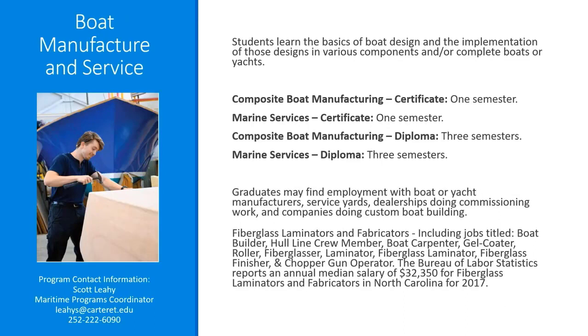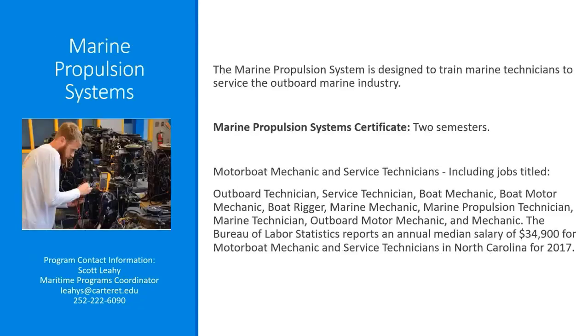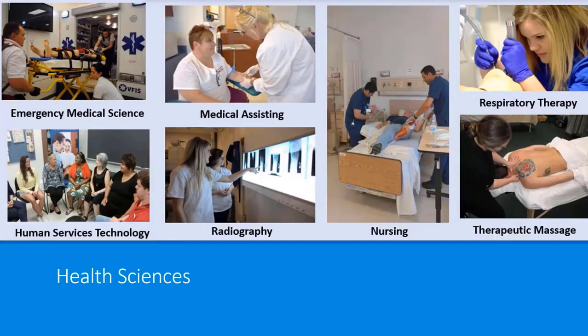And then boat manufacturing is very unique to Carteret Community College. You can either go into composite boat manufacturing or marine services, earning either a certificate or a diploma. And then marine propulsion system is a 2-semester certificate program. Those are all of our applied science programs.